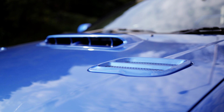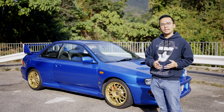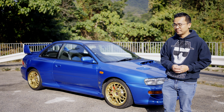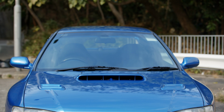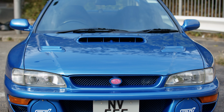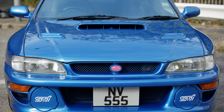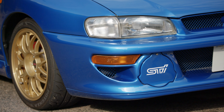Hence, this 22B only came in this iconic blue color, which was what the rally racing cars used back then. Now, the 22B could also be considered as really the first STI special edition and limited edition model. We're familiar with a lot of the special edition models of today, such as the S209 or the Spec C model, but this really was what started it all.